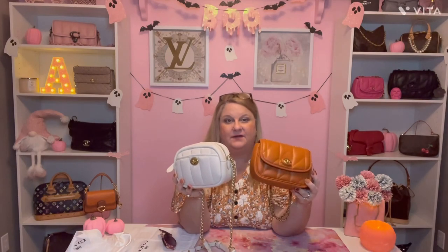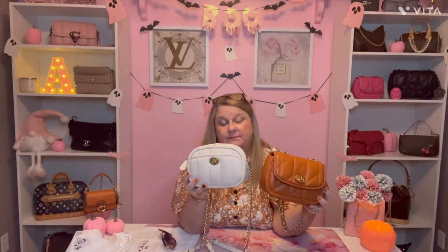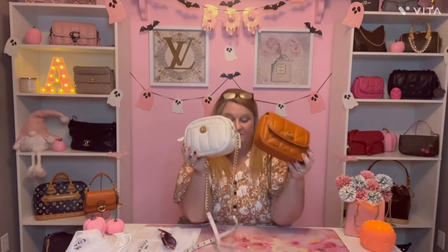So this concludes my gorgeous reveals of the Coach Pillow Madison in the color Canyon, and the small quilted camera bag in the color Chalk, and they both have the brass hardware, and I definitely recommend both of them.